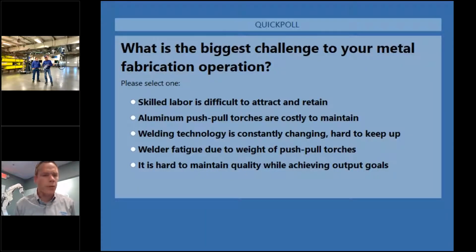Poll question number one: what is the biggest challenge to your metal fabrication operation? Skilled labor is difficult to attract and retain. Aluminum push-pull torches are costly to maintain. Welding technology is constantly changing, hard to keep up. Welder fatigue due to weight of push-pull torches. And it is hard to maintain quality while achieving output goals. We'll give everybody about 30 seconds to answer the poll.